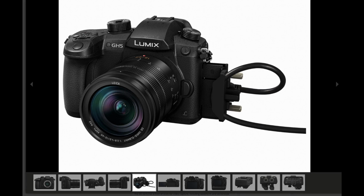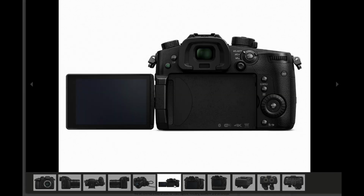That is pre-planning on Panasonic's part, and I gotta say, dude, they're really stepping it up, and I think that they are really trying hard to directly compete with even the biggest, even though their sensor is not the biggest. Oh my God, an articulating screen, a fully articulating screen.